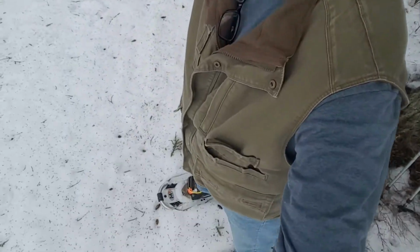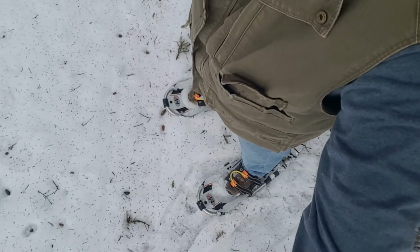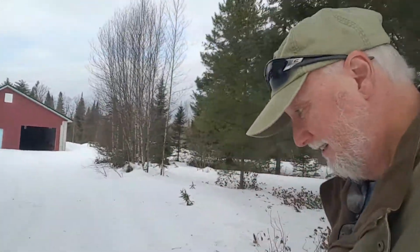So it's mid-March here in the Adirondacks, and I haven't been over here for a little bit. I haven't been able to keep the driveway clean for various reasons, and that's made it difficult to get back here. So I snowshoed in, and figured I'd walk around, take a look, see what the property looks like. I'm gonna walk over to the shop building first and see what it looks like over here.